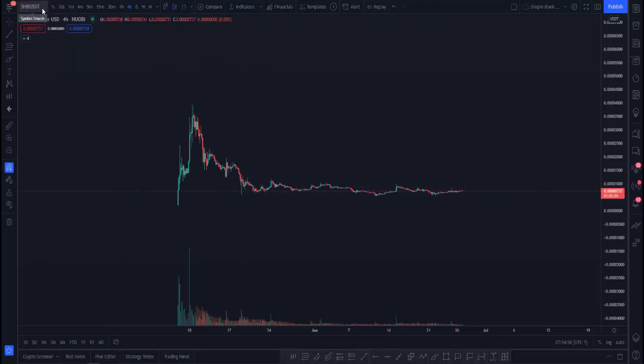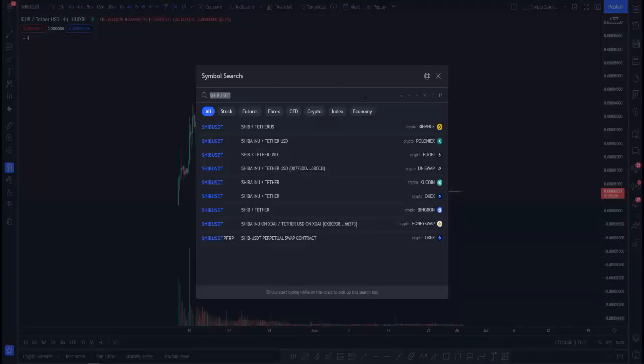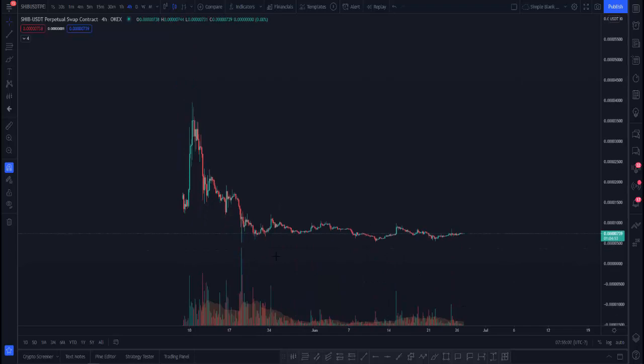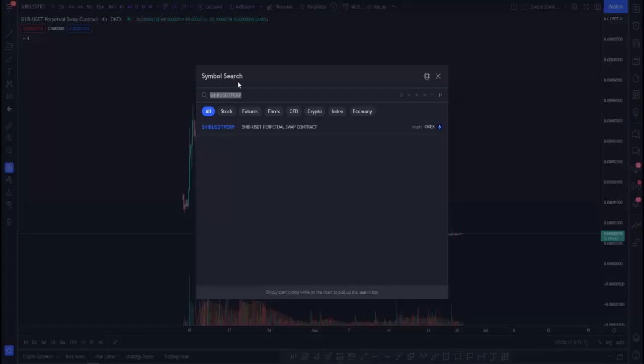Now, depending on where you're at, some of these exchanges are available, some of them are not. Then I started going backwards. I said, well, let's go to OKX. OKX again gives me a little bit more, but still not quite enough. It'd be nice if we could find one that would have a little more history.